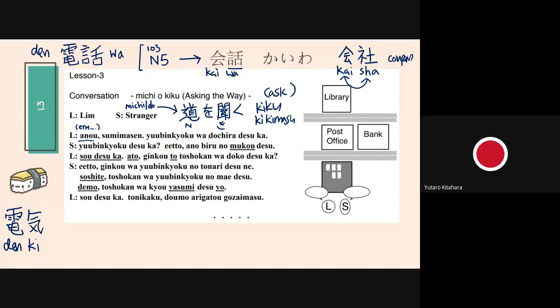Yubin kyoku wa dochira desu ka? Yubin kyoku, anyone? Yeah, post office. Dochira desu ka? Instead of doko desu ka, we use dochira because it's more polite. Especially when talking to a stranger, it's better to use dochira, although doko is nothing wrong. Yubin kyoku desu ka? He just repeats again: is it the post office?